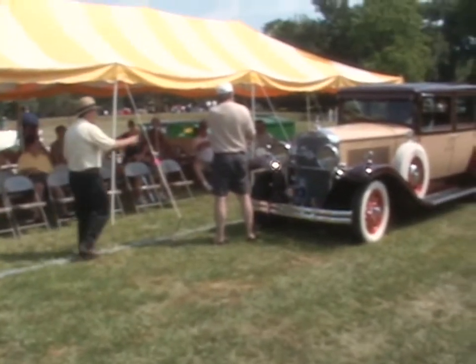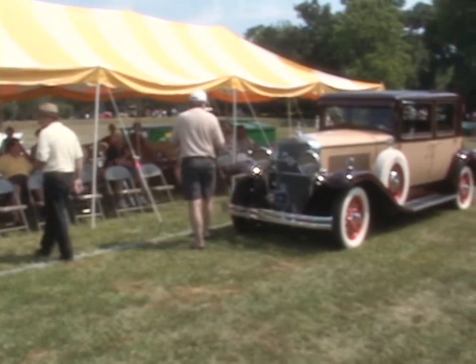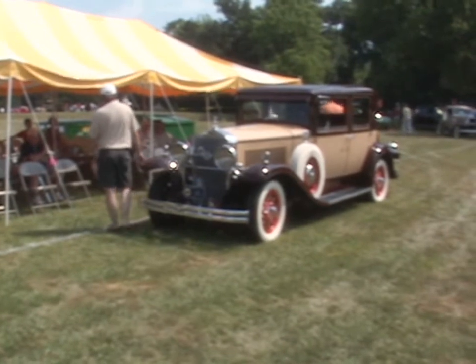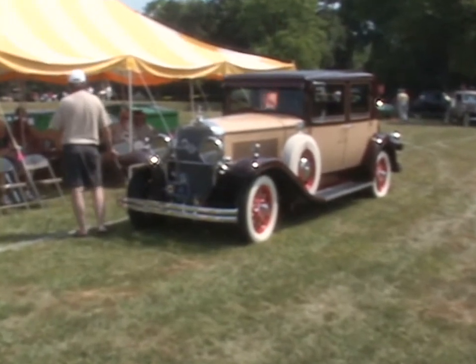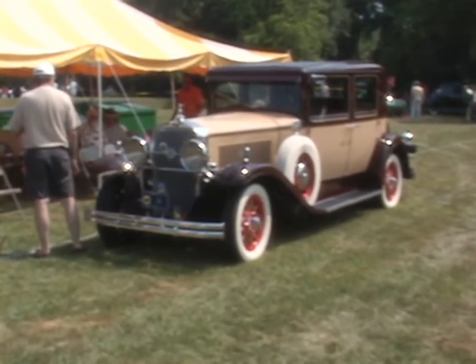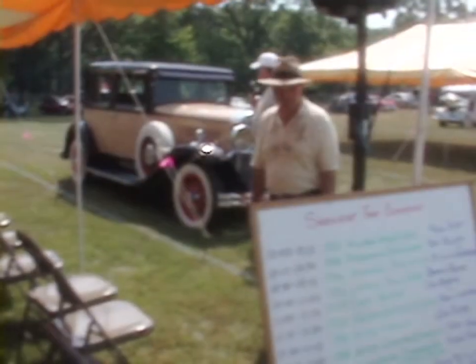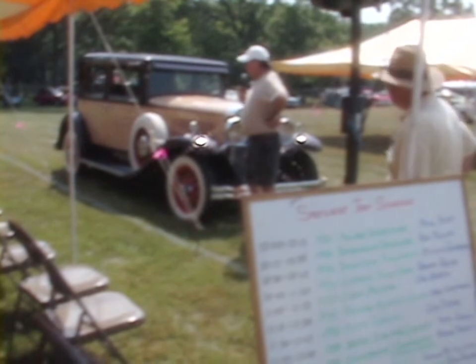We're at the Spotlight Tent right now. This is one of the great features of the show, where owners get up to tell about their vehicles, and there's a crowd that listens and learns about these classic cars that appear each year at the Antique Auto Show here in Lake Forest. And this is a great way, as I said, to learn some of the history of these vehicles.